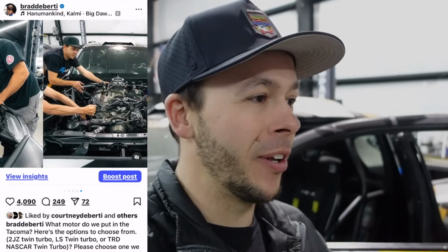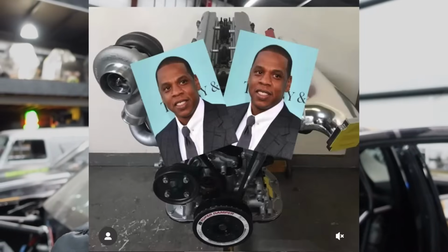We recently made an episode pulling the engine out of the truck, asking you guys, hey, should we do a 2JZ? And we got on the phone with my buddy Kyle, and we really educated ourselves, and that was kind of our plan, to go the 2JZ route in the Toyota. We thought it would be a perfect fit. We built a relationship with TRD and Toyota, and they supported us for the second time on the truck.